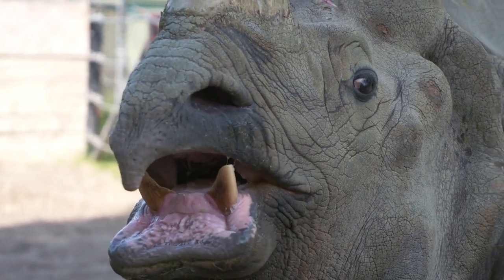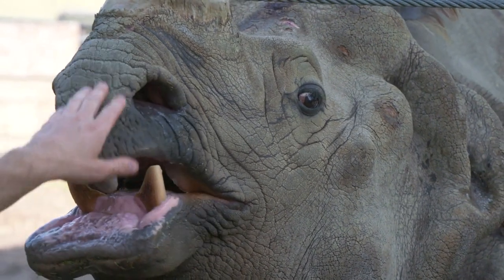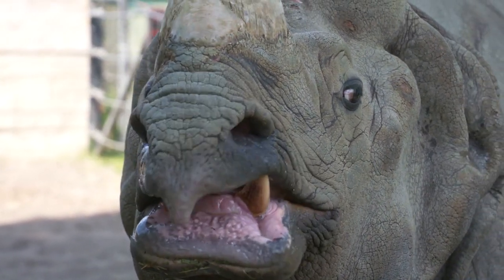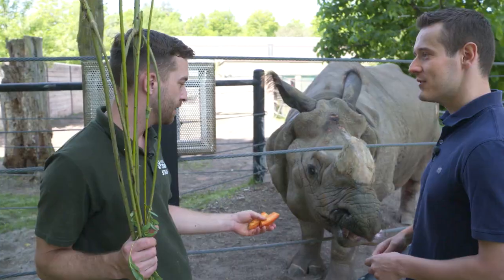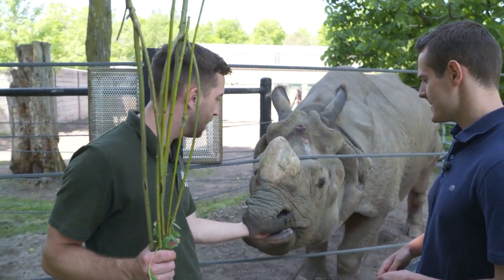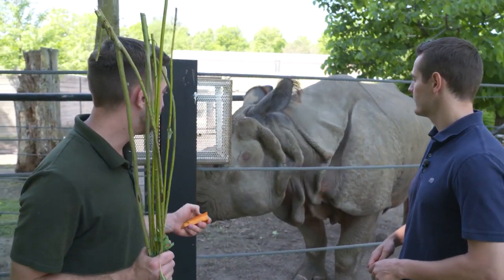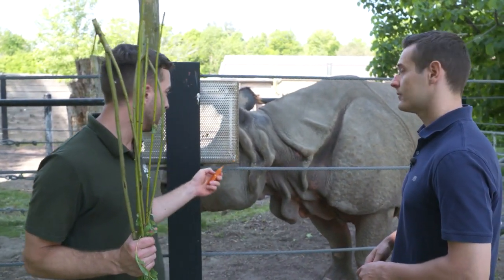They can't hold that speed for very long, but just enough to get away from any sort of danger that there might be. So the next thing we should talk about is this amazing horn he's got on the top of his nose. What is that used for? So their horn we'll use for sparring with each other. And that's basically about it.